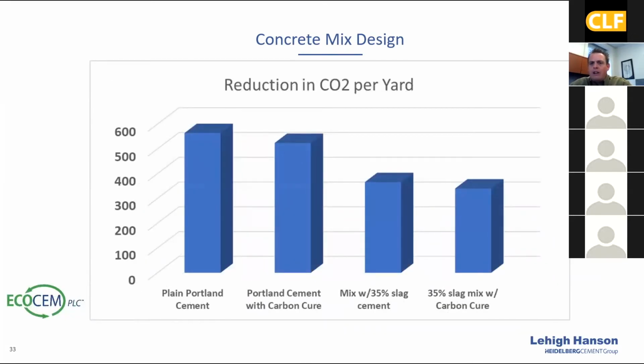Here we have the standard 564 pounds of cement concrete mix again. Same example as the previous slide, but with the scale zoomed out. The first is our plain Portland cement mix. The next is our CarbonCure PLC mix. What happens when we add 35% slag to the plain Portland cement mix? We see a significant drop in our CO2 content, down to 382 pounds. If we use PLC or CarbonCure, that takes us down to 342 pounds of CO2, a 39% reduction.